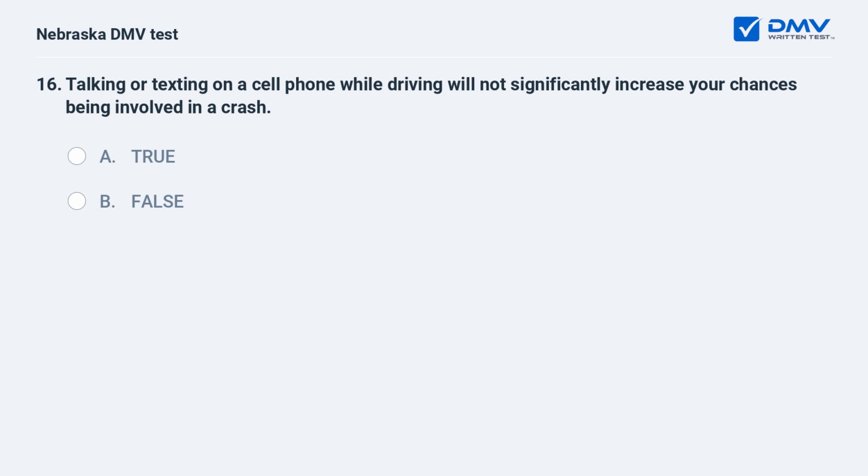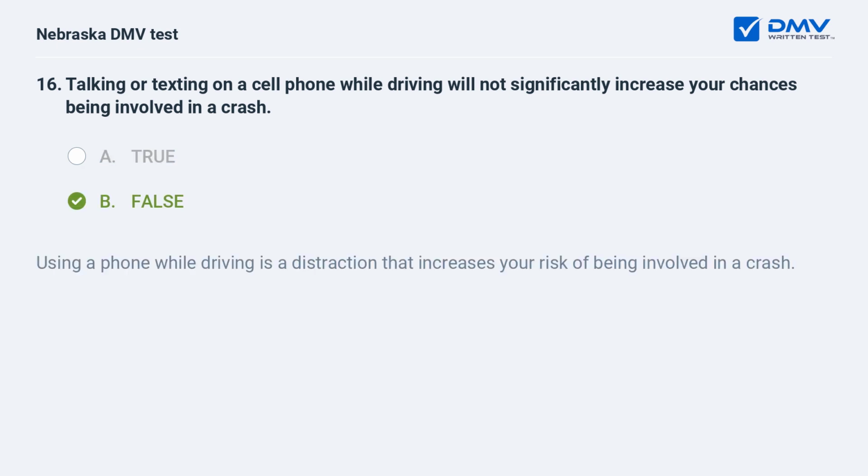Talking or texting on a cell phone while driving will not significantly increase your chances of being involved in a crash. A, true. B, false. B, false. Using a phone while driving is a distraction that increases your risk of being involved in a crash.